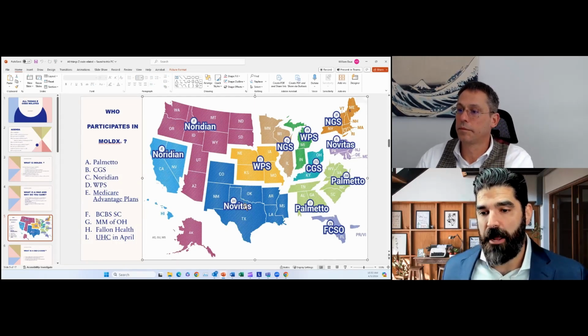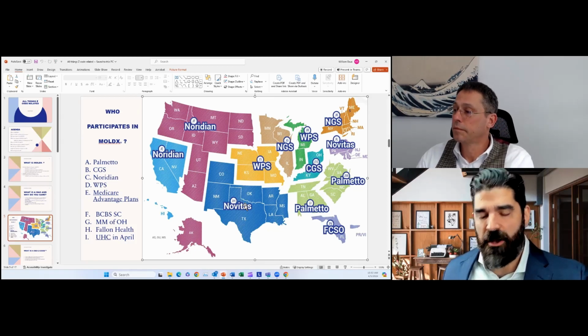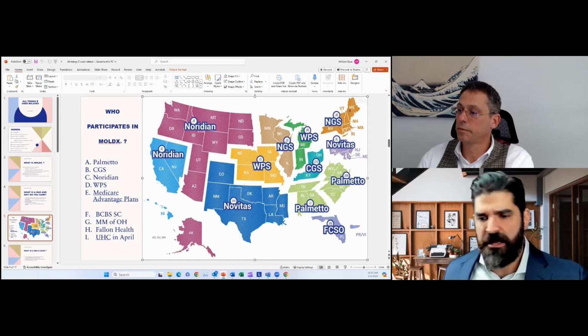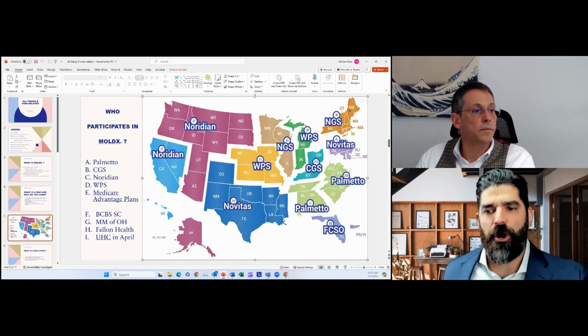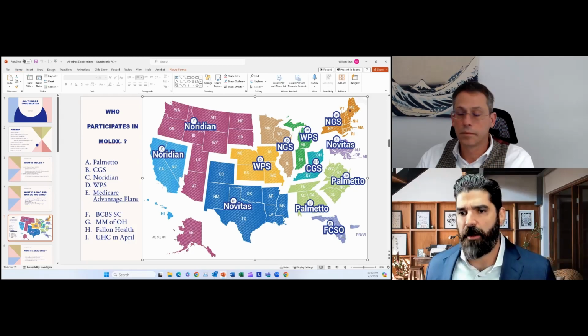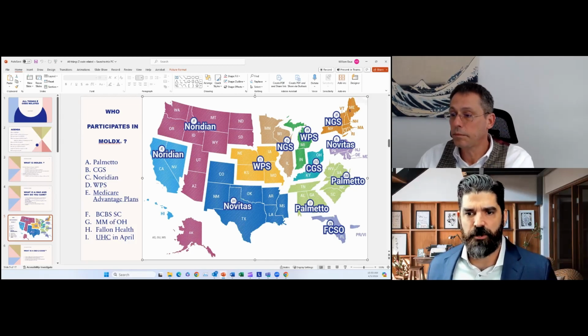They compete, right? And the people who have Novitas also manage Blue Cross Blue Shield of Florida, and First Coast is kind of in that Florida. So those two groups are not following Palmetto's lead. They'll do their own thing, but they're not going to follow Palmetto's lead. Is that kind of your understanding too, William?